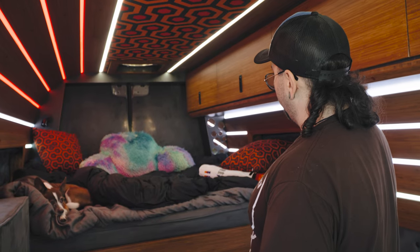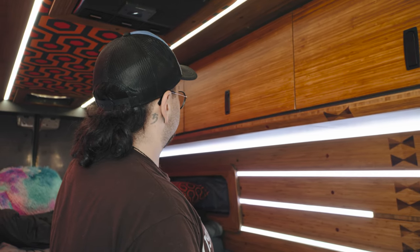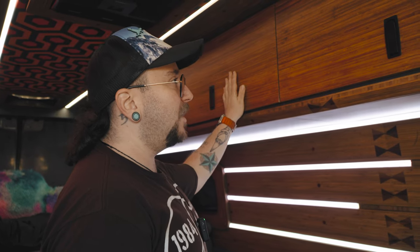And then of course the massive amount of storage, I have this long overhead compartment with plenty of storage for everything. I keep my clothes in those two cabinets over there. Still working on best organizing everything in here, making sure everything is accessible and where I need it to be. But I keep my podcasting equipment and any electrical stuff I need on hand right here. And then this is utensils. Here, let me see.